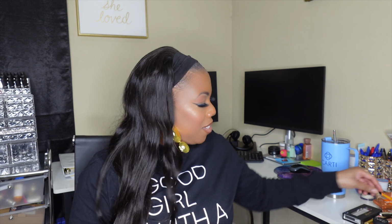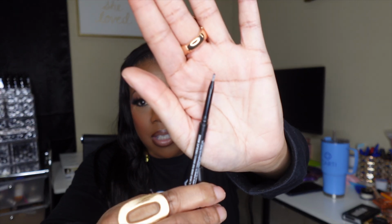So first category is eyebrows. My favorite eyebrow pencil, I have two. I have a cheaper version and a higher end version. My cheaper version is the Morphe eye pencil in the color Chocolate Mousse. I like both of these pencils for the very same reason, and that is because they have a very skinny pencil. Hold on, I'm going to show y'all. See how skinny that pencil is?